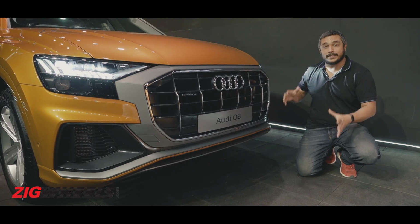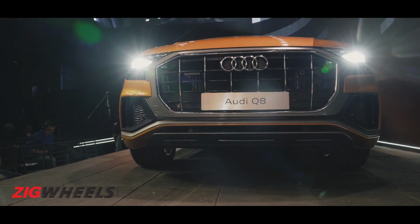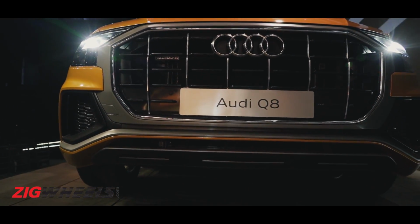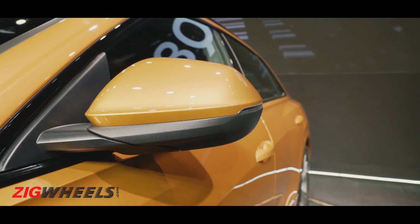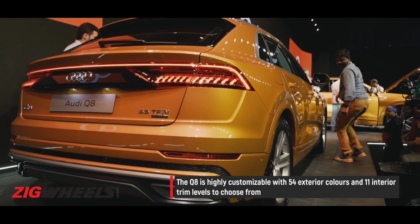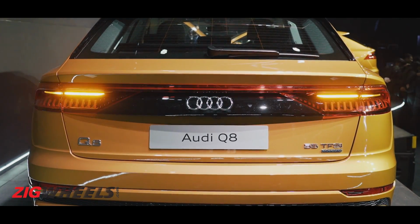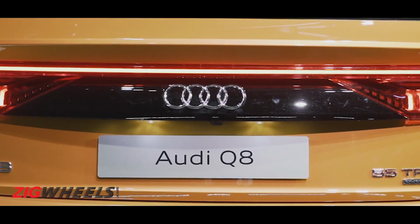The Q8 also wears Audi's signature look, and that is this large grille. There's this large surround around it as well, and this is in a greyed out portion, and you also get it in all black, and that makes the grille look even larger. The Audi Q8 is also extremely customizable, with as many as 54 colors and accent colors around the grille, side skirt and bumpers that you can choose from. And at the rear, the tail lamps do this little dance when you switch off the car at the end of your drive.